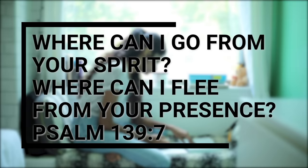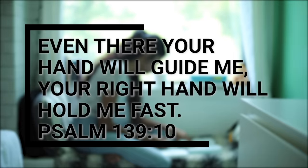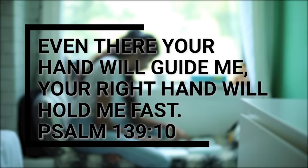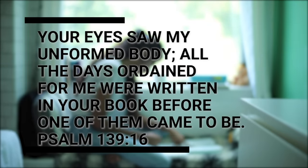Where can I go from your spirit? Where can I flee from your presence? If I go up to the heavens, you are there. If I make my bed in the depths, you are there. Even there, your hand will guide me. Your right hand will hold me fast. Your eyes saw my unformed body. All the days ordained for me were written in your book before one of them came to be."